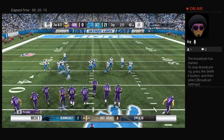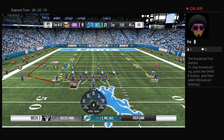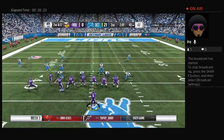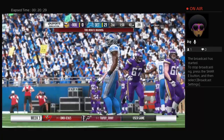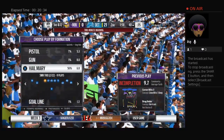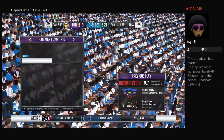They don't need to run another play here before the 2-minute warning. Let's see if they do it anyway. Back to throw. And he'll be hit as he releases it, and that'll fall incomplete. 1:58 to go in this first half of play. We'll come back to Ford Field after this.